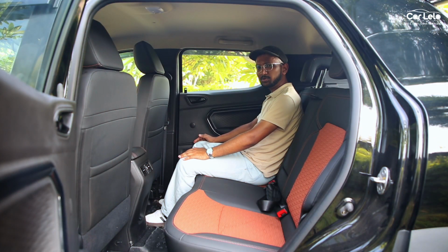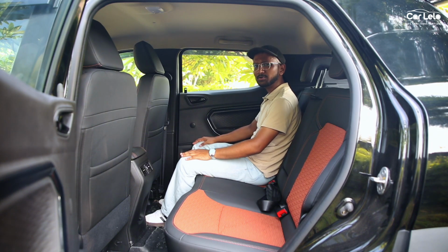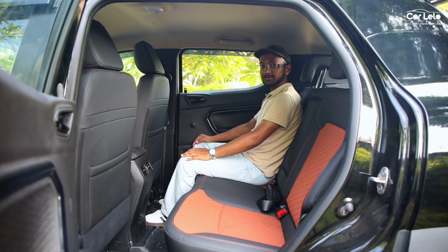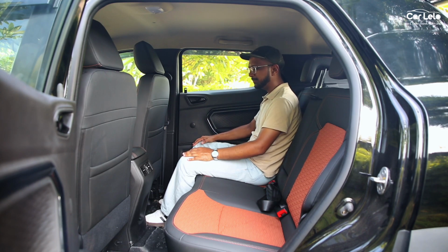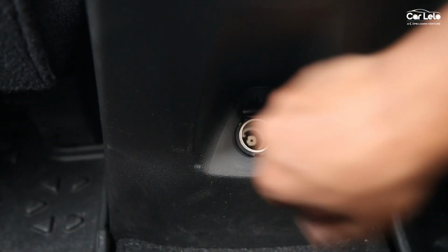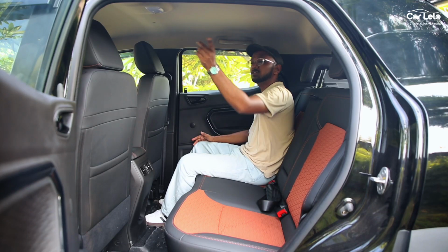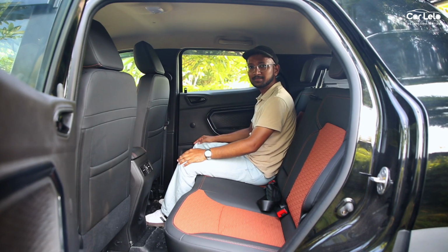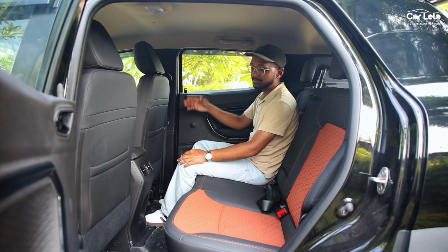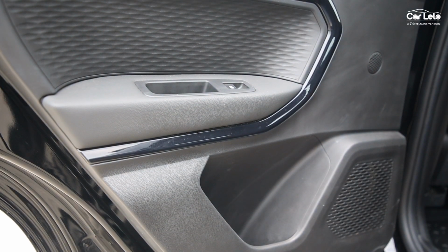The under-thigh support on the rear seats of the Renault Kiger is absolutely great. I'm 5'7", so not a problem over there. Good amount of leg room as well, but there are a couple of misses over here. As you can see, there are no Type A or Type C USB ports, so to juice up your electronics, you'll have to use an adapter. Also, there's no sunroof on this one, so that's a major miss. Apart from that, the quality of plastics, as at the front, is very poor and hard plastics all around.